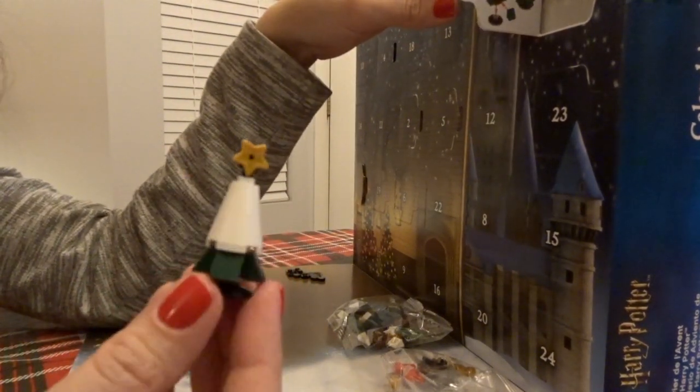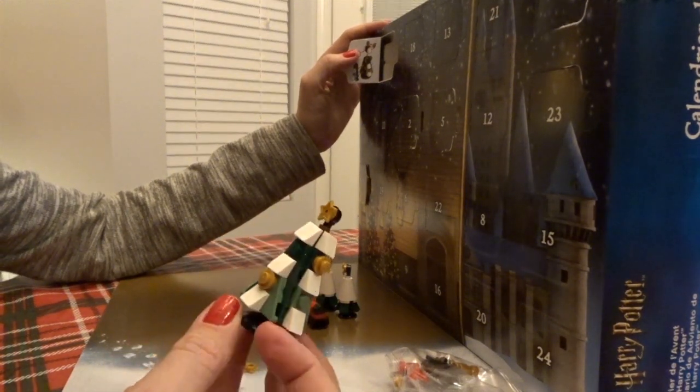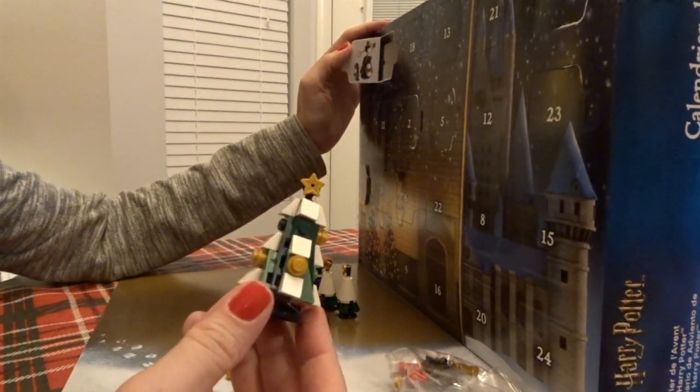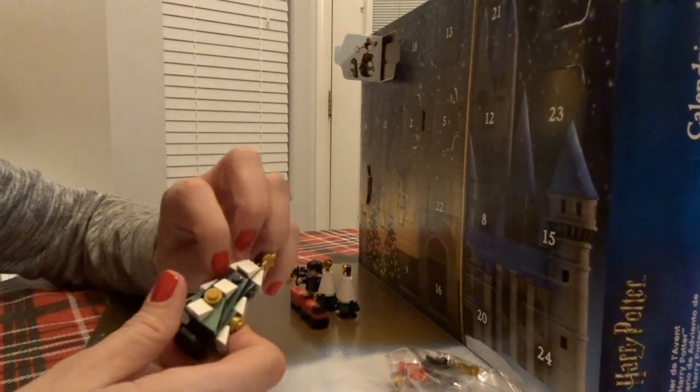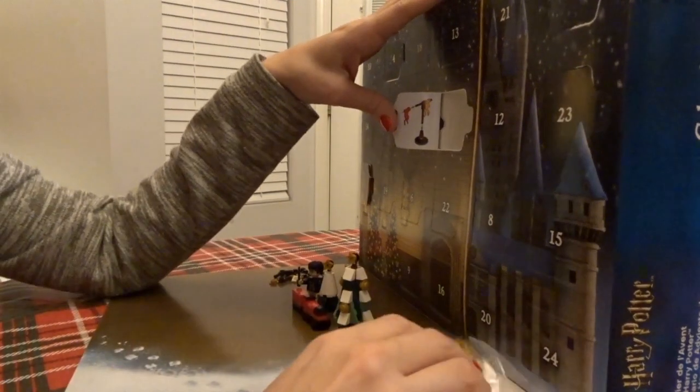You got your ornaments in the... Oh, that's okay. You can just pull those off and move them. Yeah, you're right. They're supposed to be on opposites. There. Okay. One left.